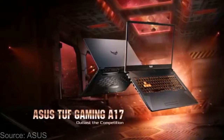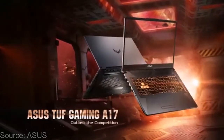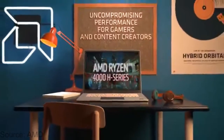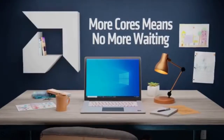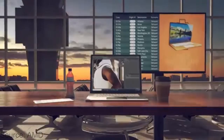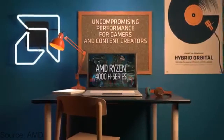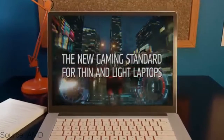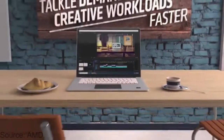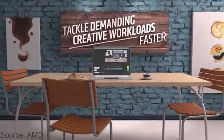Here's the lineup of the new 4th gen Ryzen mobile processors. The lineup is classified into two divisions, that is the U series and the H series. The U series offers amazing performance with Radeon graphics for unlimited productivity without any compromise. The H series gives great performance in games and in handling creative workloads, especially in small-sized laptops. So here's the lineup of the 4th gen Ryzen mobile processors.